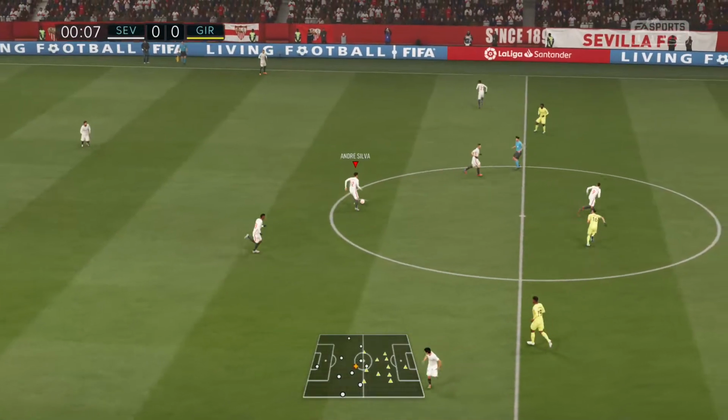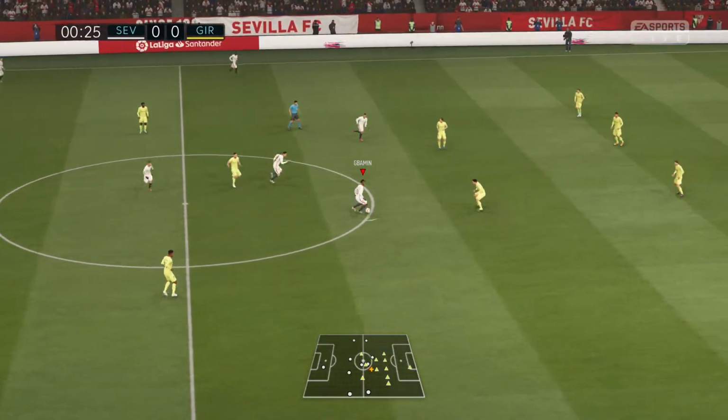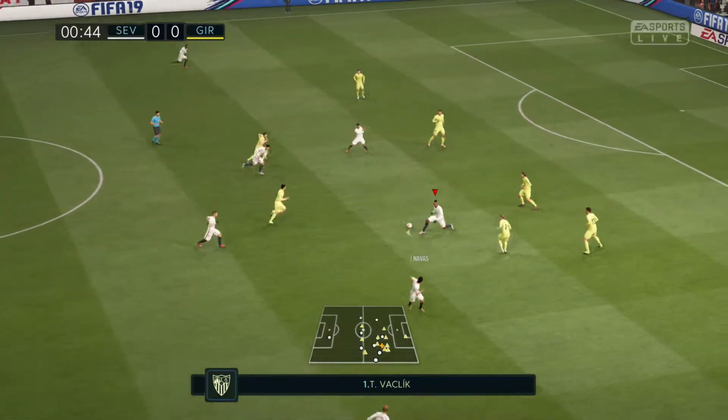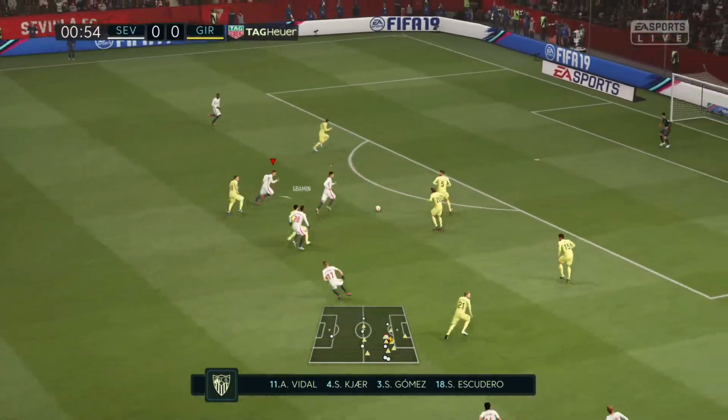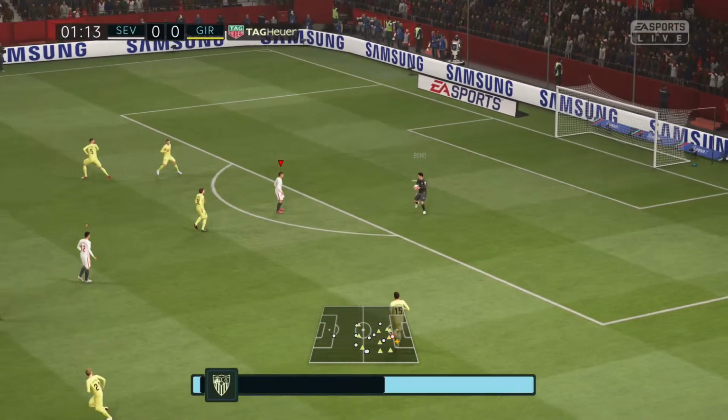What is this game going to bring us? We'll find out now. We're off for the first half. This is the Sevilla lineup for this game. Alan, he's going to defend with six, isn't he? He's going to have those two holding midfield players and let the other four go and attack when they can.